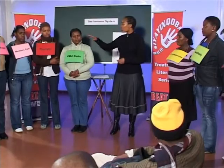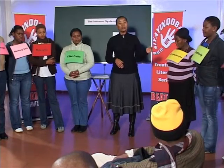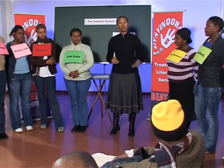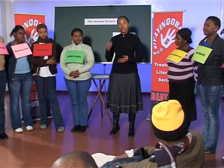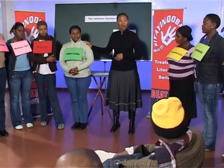In the stage, we have different immune system cells. So all these cells, they play different roles in your body. If you get an infection, each cell has to do a different role than the other. But the main person who's doing that would be the CD4 cell. That would be the commander of this army.